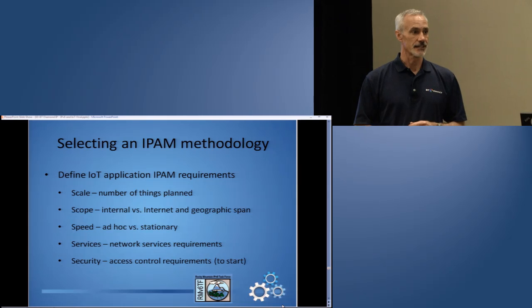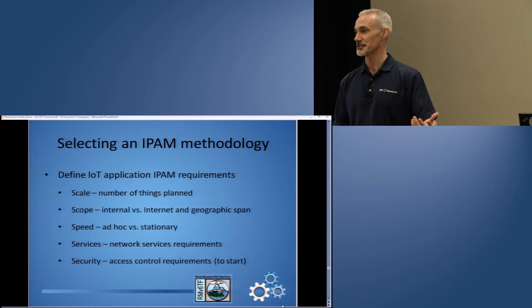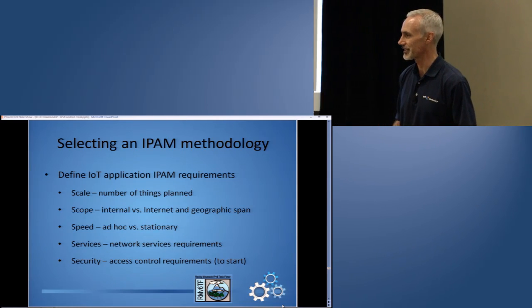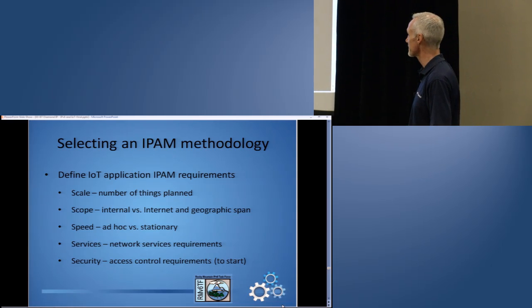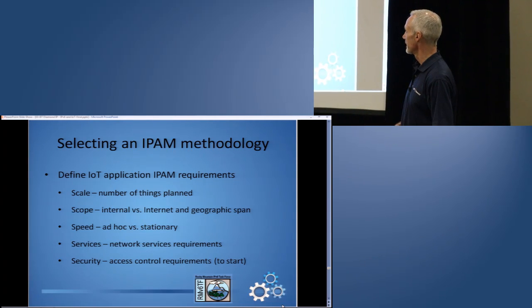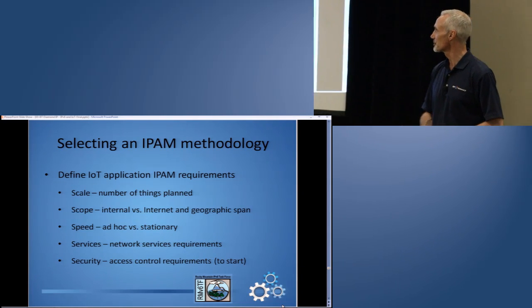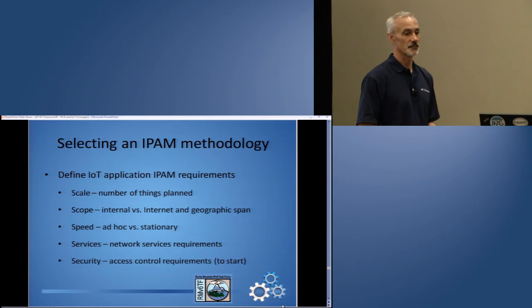So in terms of selecting an IPAM methodology, we're going to look at a couple ends of the continuum, if you will. We're going to look at the tried and true trusted spreadsheet model that a lot of folks still use today for managing IPv4 address space. And then we're going to look at that compared with a commercial IPAM system, along these 5 dimensions here, the 5 S's of determining what IPAM solution would best fit your things deployment.